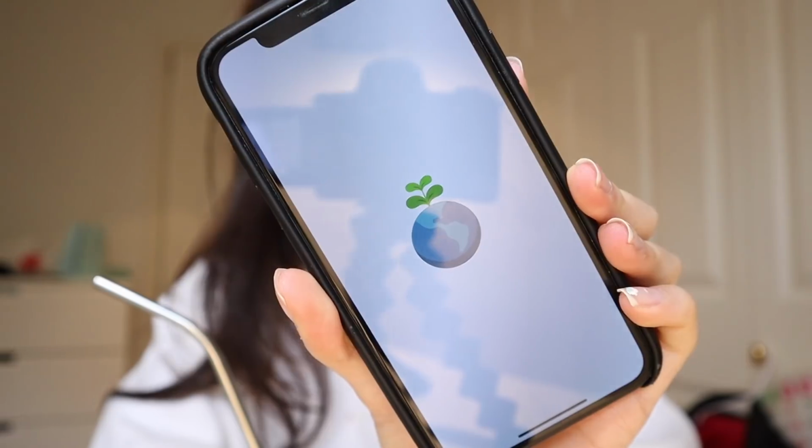So this app I've shown in my videos a lot, and you guys keep asking me what it is. I mentioned it in my last video, but some of you still didn't catch it. So the app is called Flora. So here's the Flora app. It looks like that.